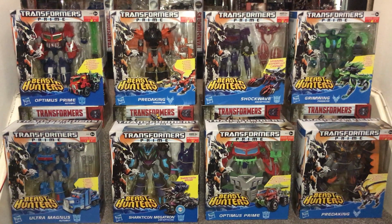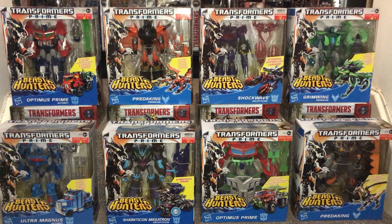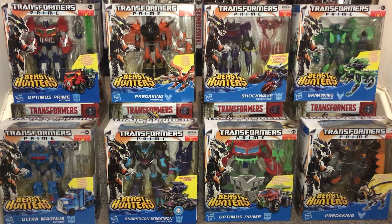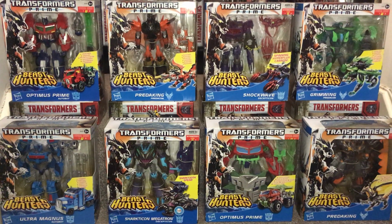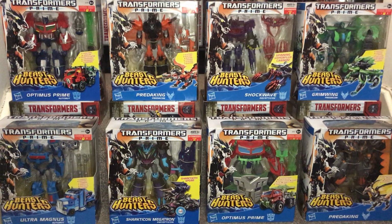Hello everybody, this is Toys R Us, and for this special figure showcase we're going to look at the entire range of Voyager class figures that were released for Transformers Prime Beast Hunters. These figures coincided with the cartoon that was being aired on the TV at the time, and they were released from 2013 onwards. The Transformers Prime Beast Hunters cartoon continued after the Transformers Prime cartoons.